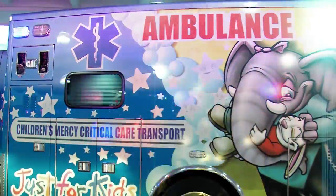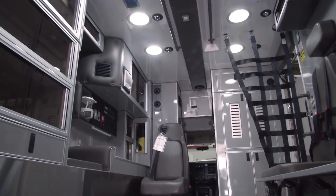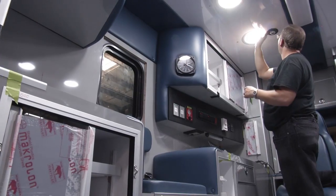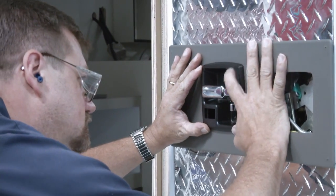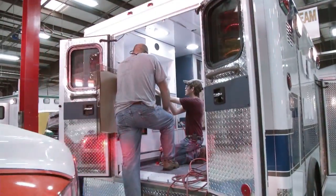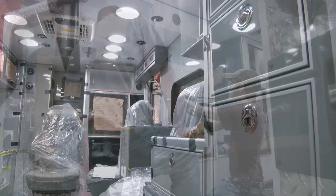We take great pride in building the broadest and most diverse line of emergency medical vehicles in the industry. Each Trauma Hawk vehicle is built to your specifications in the exact configuration you desire. We offer total customization that accommodates special equipment and operating requirements. But we can do it without high customizing costs.